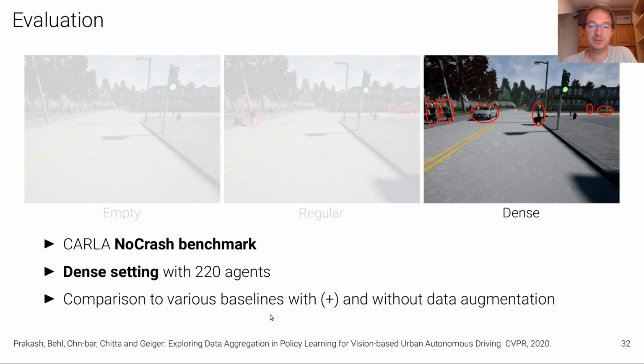And we compare to various baselines with or without data augmentation. Dagger is not the only way you can do data augmentation. Dagger is an automatic way of obtaining more samples, but you can also do local data augmentation, which is, for instance, also used in CILRS. For instance, by simply disturbing the trajectory of the expert and then letting the expert navigate back onto the road.